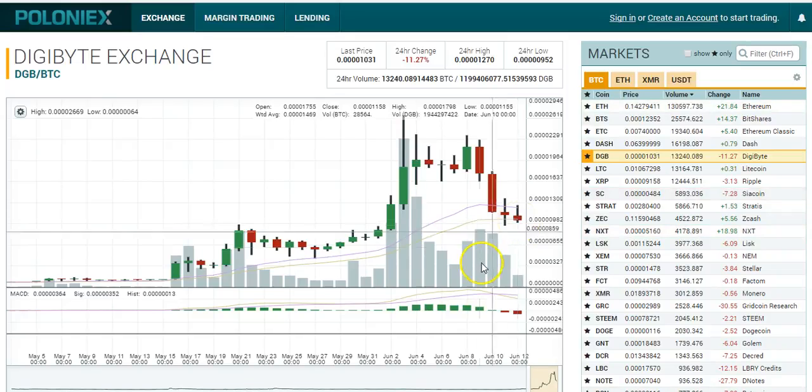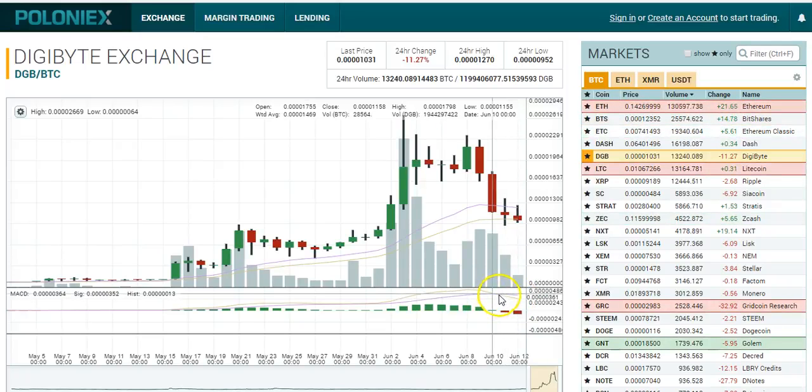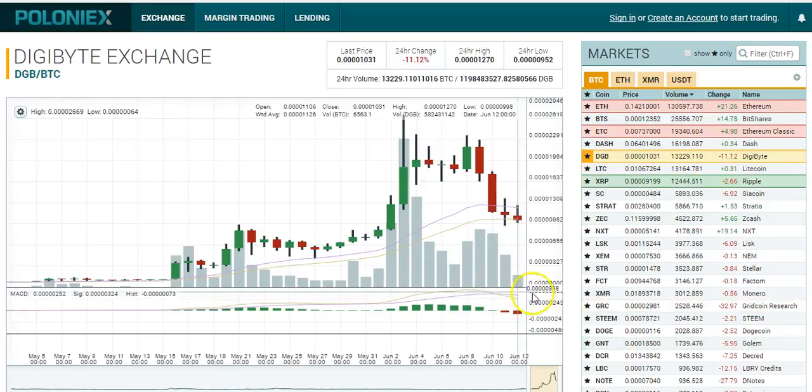Okay, so as you can see, the sell sign is in right there. There's the sell for Digibyte. Same thing as Dogecoin, right? The sell is in, and then here's the lines opening up. So now we just have to weather the storm.